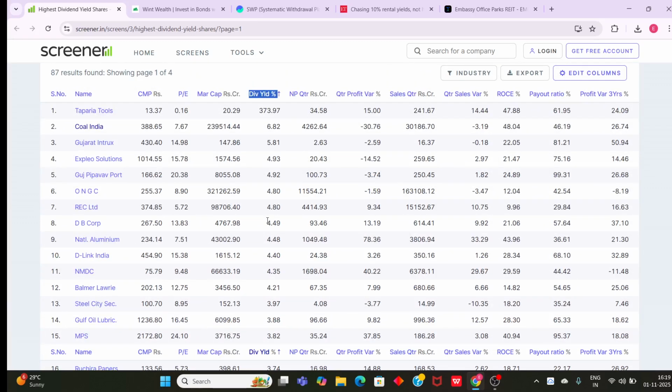Okay, so this is the dividend which will be paid on a quarterly basis or a yearly basis based on the company's decision. You can select stocks which are very well known companies like Coal India, REC Limited, PFC. These are stocks which have already been giving you a dividend for a long time.